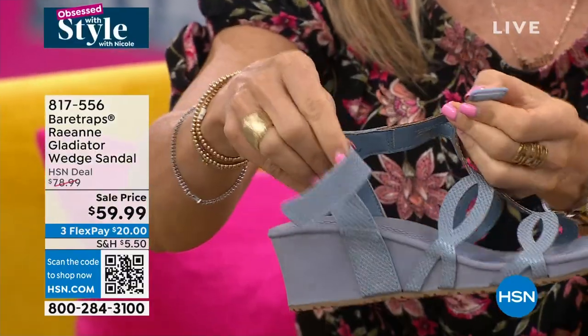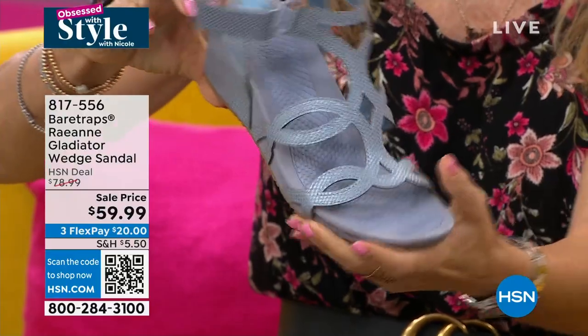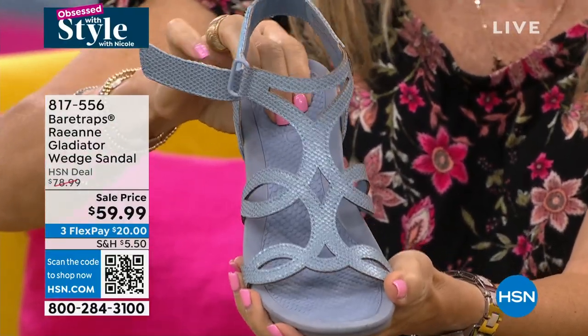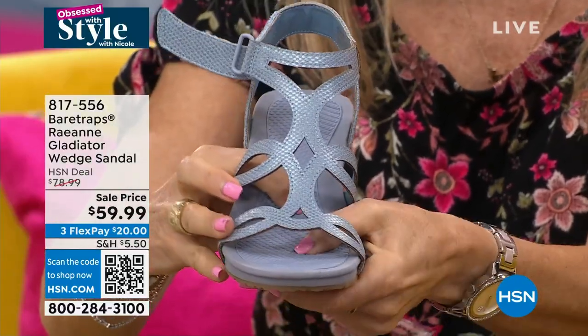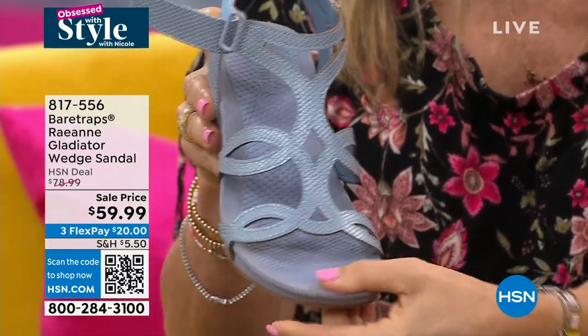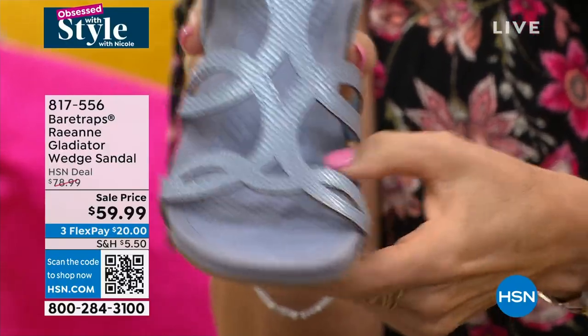Here's the hook and loop. You're just going to adjust it to yourself. Yeah, so easy. And then we have this vibration responsive system, is what we call this with Bear Traps. And it really gives you the bounce back up. We have so much foam in the bottom all the way through. And you can see there's almost like little bubbles on the bottom. So when you walk, you really feel that, almost like a little mini massage.